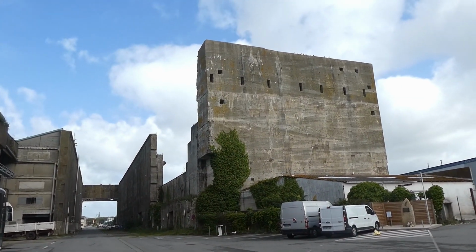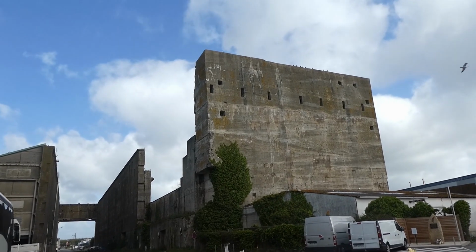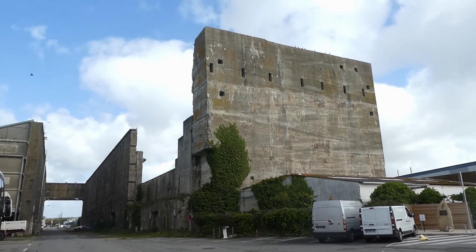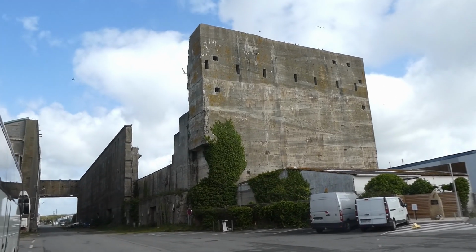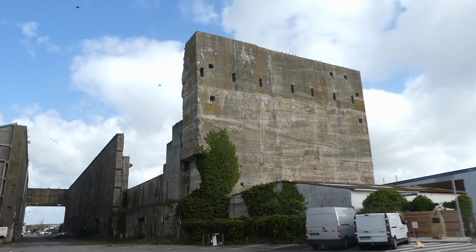What you see in front of me is just the outer walls of the K4, which was started to be constructed in 1943. It was never finished because Allied bombing was so relentless. They couldn't... it wasn't safe enough to carry on building it. It was being built specifically for the Type 21 U-boat, which was the most advanced U-boat in the war.